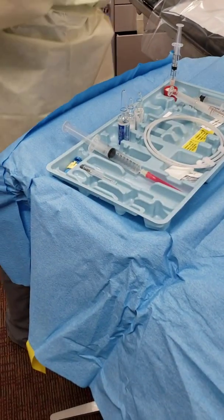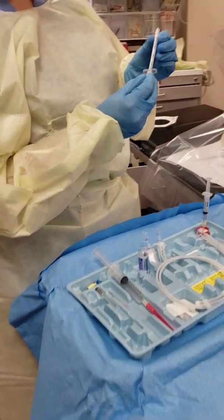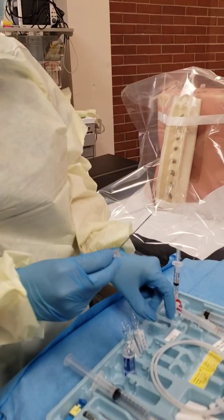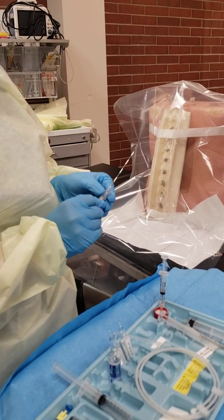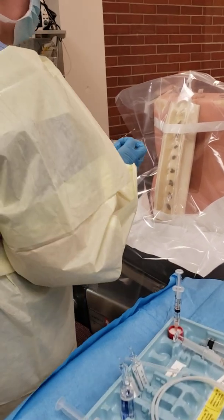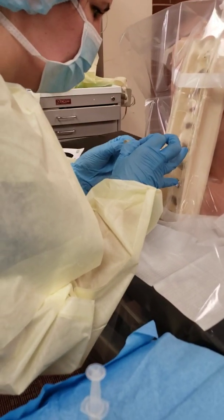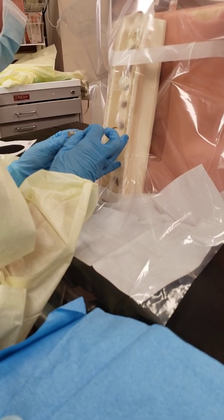So I'm going to bring this a little bit closer. So I'm going to grab my Tuohy needle. This is a 17 gauge. I'm going to take the cap off here. And then we're going to want to make sure that this is bevel up. So as we're going in, we're going to insert at a level angle. And we're going to insert just until we start getting into those ligaments.